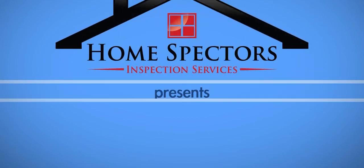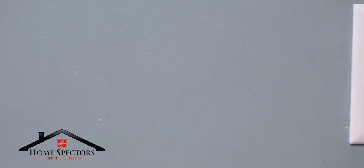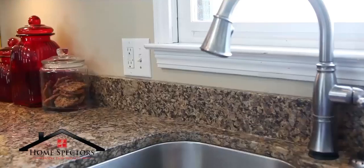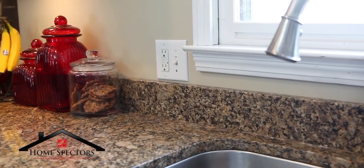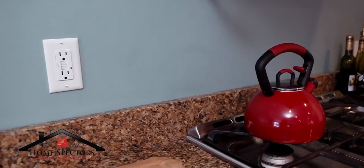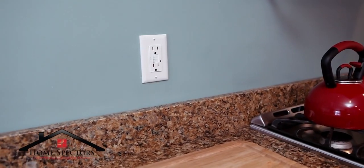Ground fault circuit interrupters, also known as GFCI or GFI outlets, are inexpensive and can be life-saving. GFCI outlets are generally required in areas where there is a risk of electrocution. This is in areas near sinks, showers, bathtubs, kitchen counters, and exterior outlets. GFCI outlets are required by the National Electrical Code, or NEC, in a multitude of scenarios.